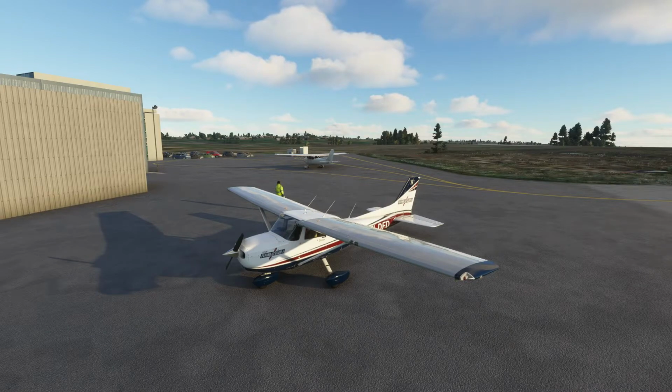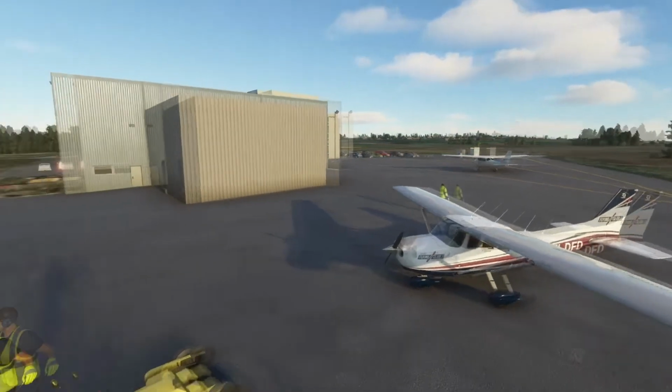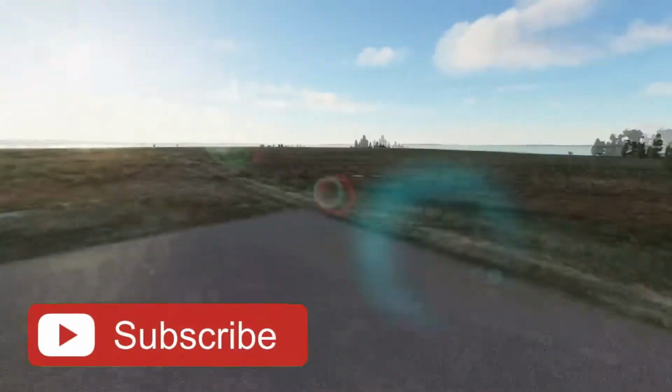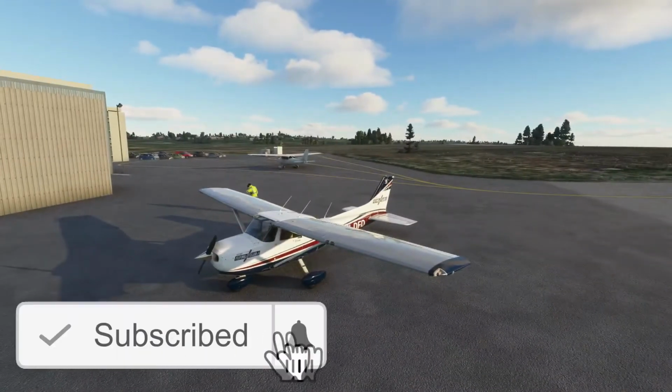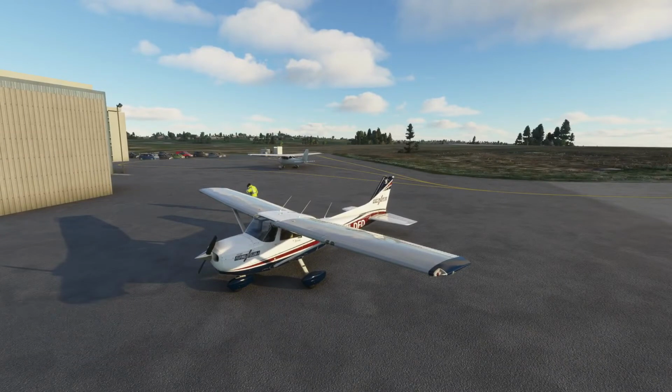I gotta tell you, looking at all the ground crew guys here, when I was flying in real life, if I ever had that many people show up when I landed my Cessna, I would be amazed. Usually you gotta go search for people to help you.